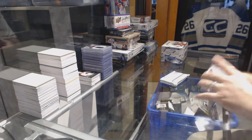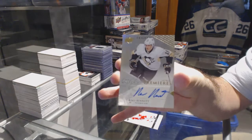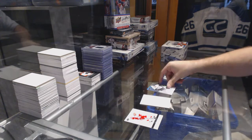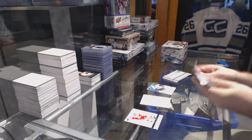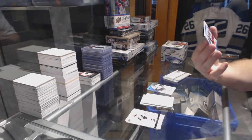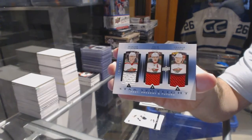We've got for the Pittsburgh Penguins, number 699, rookie premieres auto, Bo Bennett. For the Minnesota Wild, we got a star spotlight triple, Gabriel Parise Coil.